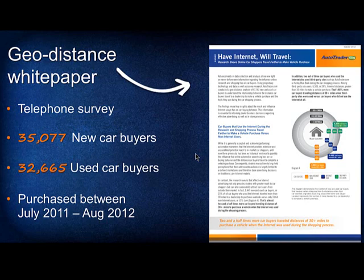So we've discussed the impact of pricing below MSRP and the distance that a car buyer is willing to travel. We also conducted a study back in 2012 about the distance that car buyers will travel to make a purchase. And we wanted to look within this study at the impact of merchandising. So we called this our geo-distance analysis. And it was great insights, great attitudinal research. But what we want to do is bounce this attitudinal research up against DAA and analyze the real shopper behavior.